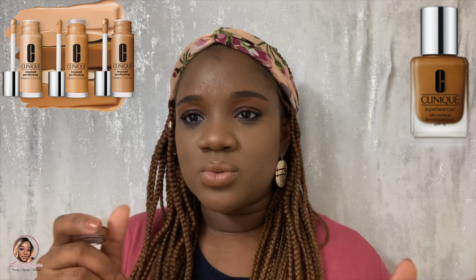You know what's so funny? Both Clinique foundations that I've tried, I feel like I had a hard time finding my shade. The other one was too yellow, and this one is too gray, and I just took them because this was the closest I could get. So I think I still need to find my match with Clinique foundations. I think that's the verdict.